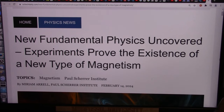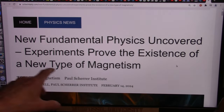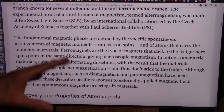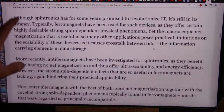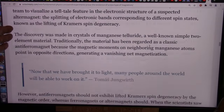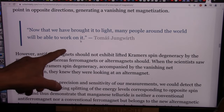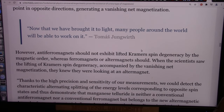Okay, my friends, finally getting somewhere. Fundamental physics uncovered: experiments prove existence of a new type of magnetism. At this moment, they do not understand electricity, electrons, protons, any of the stuff that's inside there. Now, they're talking about spintronics and all this stuff. And then they get down here. This is the part that excites me. It says, now that we have brought it to light, many people around the world will be able to work on it. Yes, I'm going to show you what they should be working on right now.